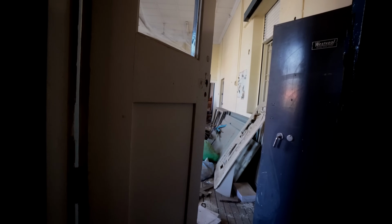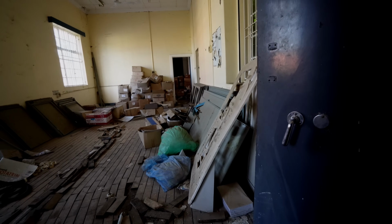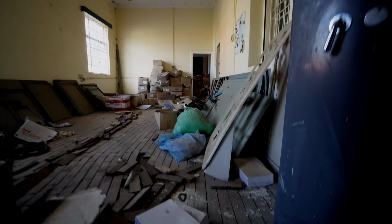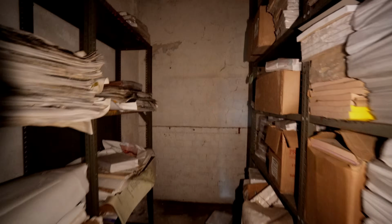A heavy-duty safe stands in the passage, still locked. Around the corner is a spacious office with a built-in fire safe. This one is unlocked. I crouch down to listen and watch for security. It seems that I go undetected, so I risk it to peek inside. Document upon document, some still sealed inside plastic and boxes, all left behind and forgotten.